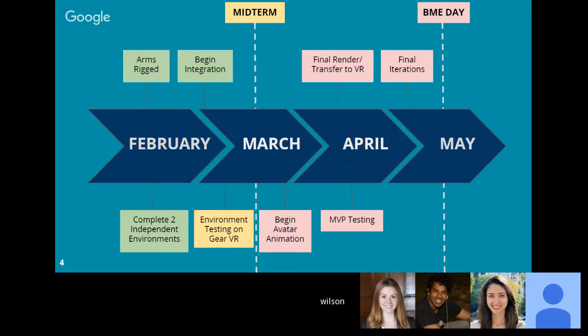Mid-April, we will render and view the final product on our VR headset. To ensure that our environments and avatars are realistic enough to enable immersion, we will have our classmates and friends try it out and take surveys about their experience. Lastly, we will make any necessary changes before BME Day.